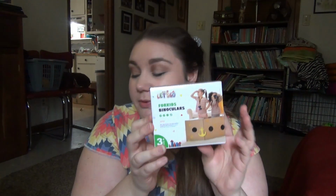They work good. They've got a little lanyard so they can put it around their neck. It comes with a little case to put them in. I was only going to buy one at first, but then I was like, no, they're only $11.99. I'm going to go ahead and buy two so they're not arguing over who gets to use the binoculars. They can both be outside looking at all the birds together. So that problem never happened because I was like, no, let's think about this. Don't buy one of something. Terrible idea. So super cute little binoculars.